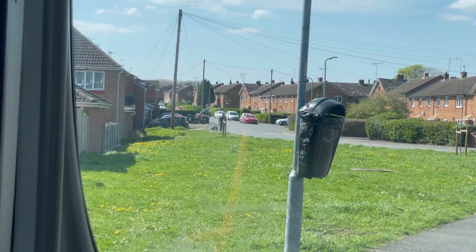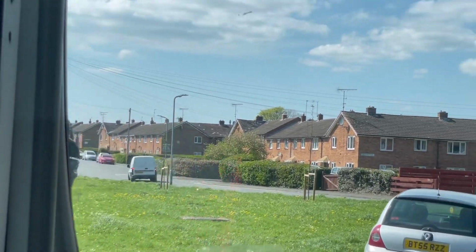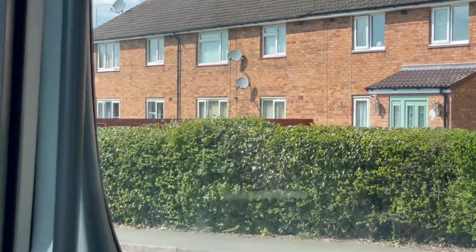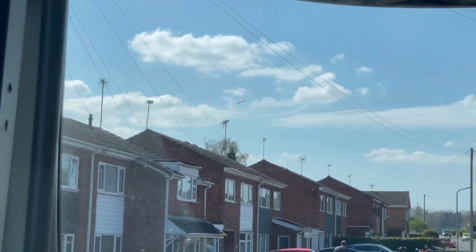Okay then, guys, we're now on the Walshes, on the number 3. And as you know, the 296 comes through here as well, which is the Bewdley to Worcester. So anyway, we're on our way round the estate before heading back to the bus station in Kidderminster via Stourport.